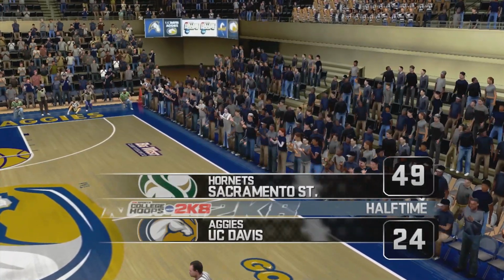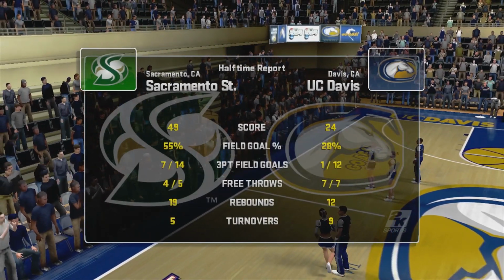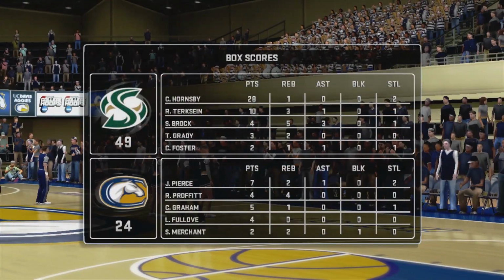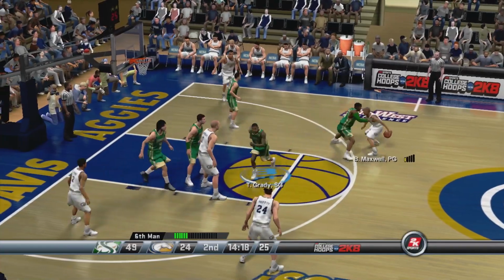We take a 49-24 lead into the half. We are just completely dominating them in this one. They're only shooting 28%. We're shooting 55%. And how about Christopher Hornsby? He's had moments in this season where he's been really quiet, but he's just turned up in this game. 28 points, only 2 points for Foster right now.